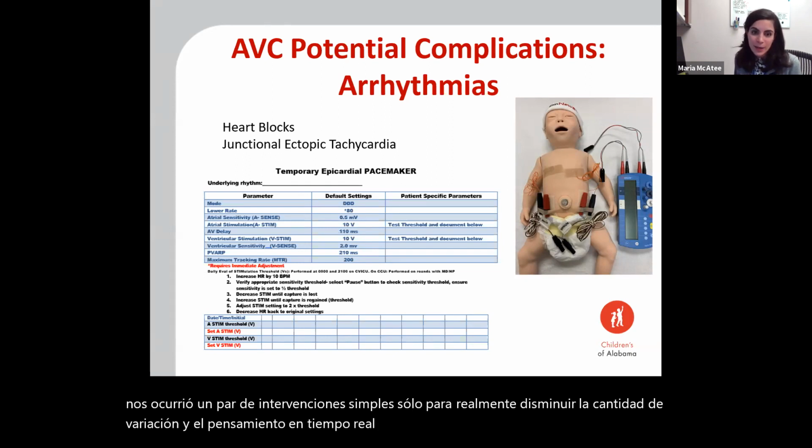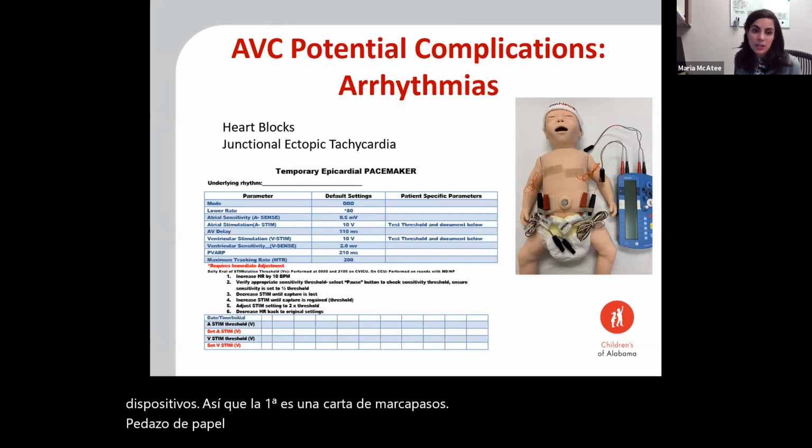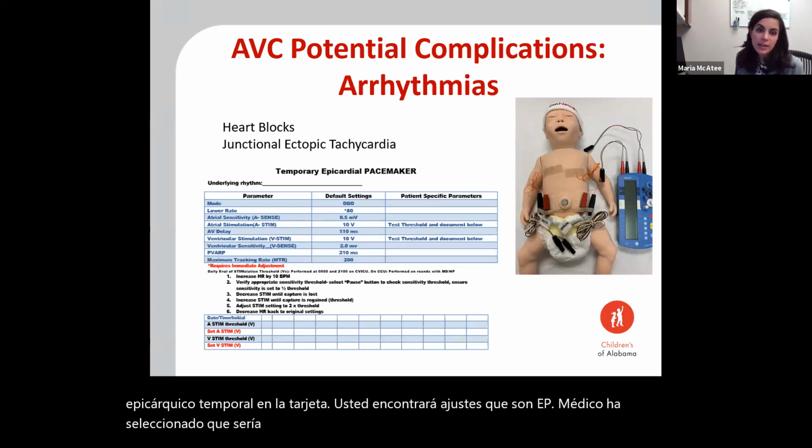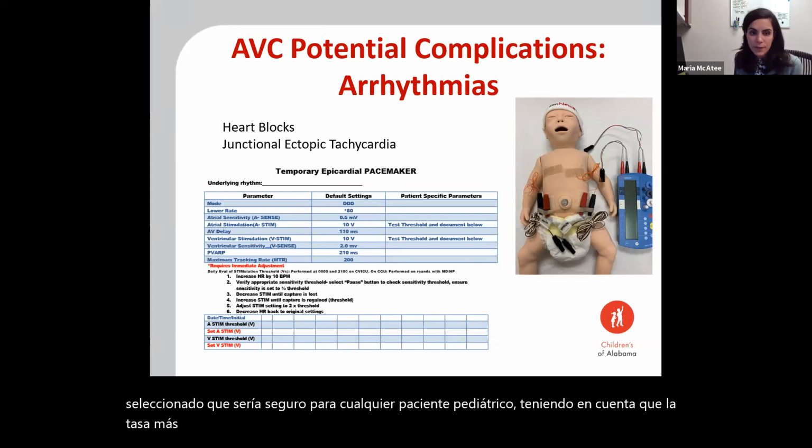So the first is a pacemaker card. This is a piece of paper that arrives to the bedside for any patient who may require temporary epicardial pacing. On the card, you will find settings that our EP physician has selected that would be safe for any pediatric patient, keeping in mind that an appropriate lower rate would need to be set for that patient's age. So in the event of an emergency, the settings are there, ready to be programmed.